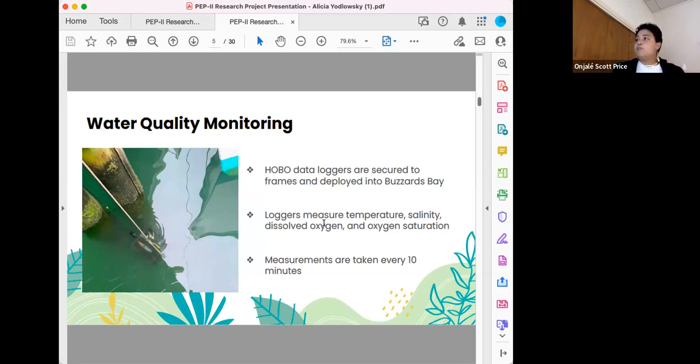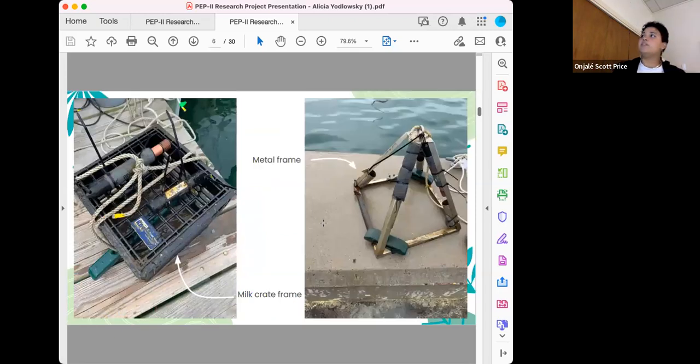And so while these loggers are in the water, they stay there long-term for a period of months. And they take measurements every 10 minutes and they store that data on them, which can then be recovered later. So this is a picture of the frames that the loggers are secured to. You can see the loggers themselves on top of that one and sort of attached to the sides of this pyramid here. This one is made out of stainless steel and that one is a milk crate.